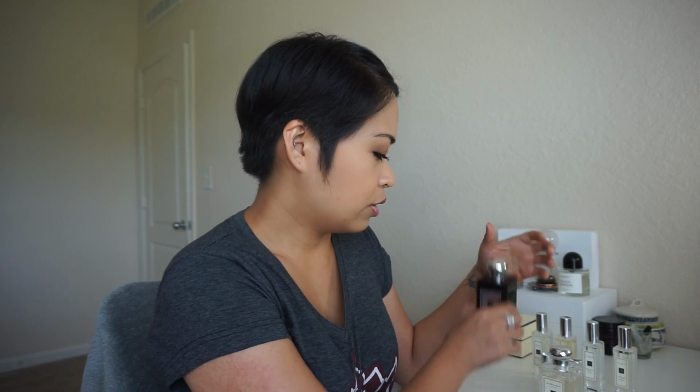I did cover two of them already in my last perfume video because they are two of my absolute favorite scents, and those are the Oud and Bergamot and the Blue Agave and Cacao colognes. The Oud and Bergamot is part of their Cologne Intense. It's a really deep, savory scent, and it lasts quite a long time. I also have this in the dry body oil.